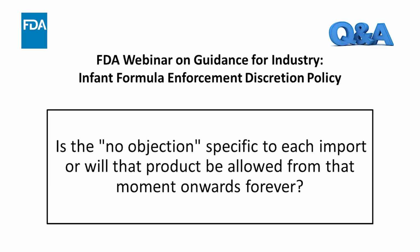Another question, and this one is from Ben Busser. Is the no objection specific to each import, or will that product be allowed from that moment onwards forever? Once the no objection is provided, then that will cover all shipments of the product from that particular firm going forward.